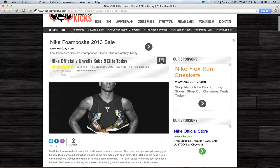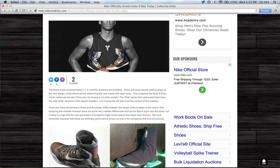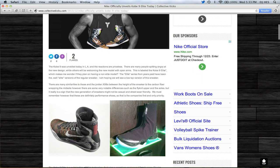This is called the Kobe Elite, Kobe 9 Elite. Historically, when we see the Elite name in the title for a basketball shoe, it's the cream of the crop version of the other shoe. So is there another shoe is what I'm wondering. Is this the Kobe 9 Elite, and then are they going to have a regular Kobe 9? If so, are they just going to call it the Kobe 9, or what are they going to call it? It is going to hopefully be a low top version.